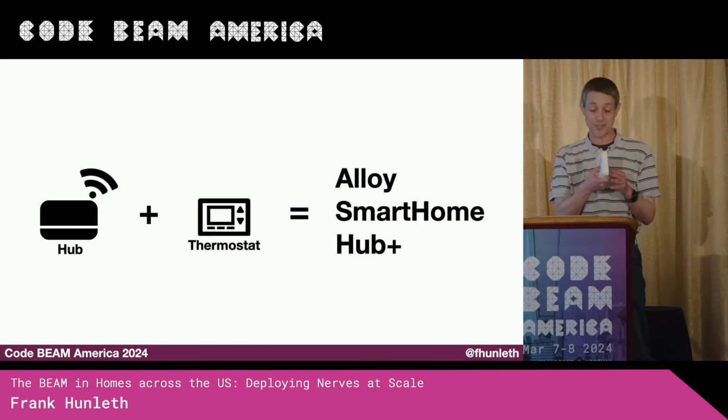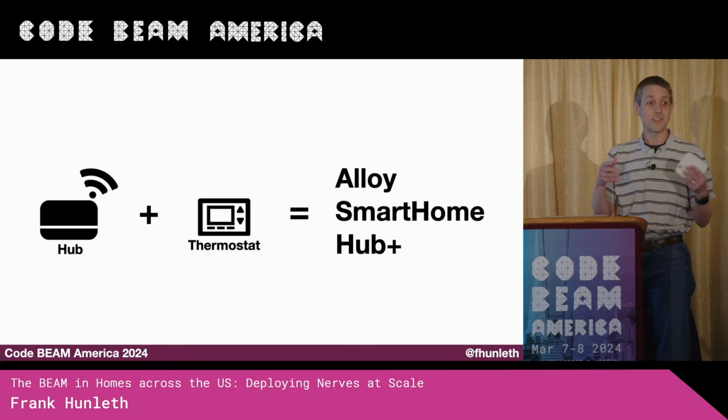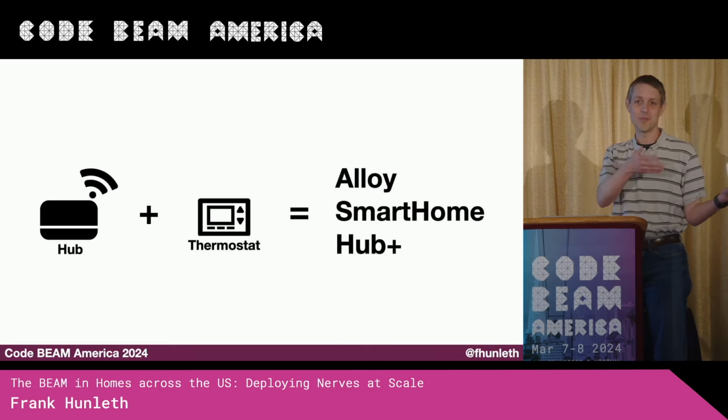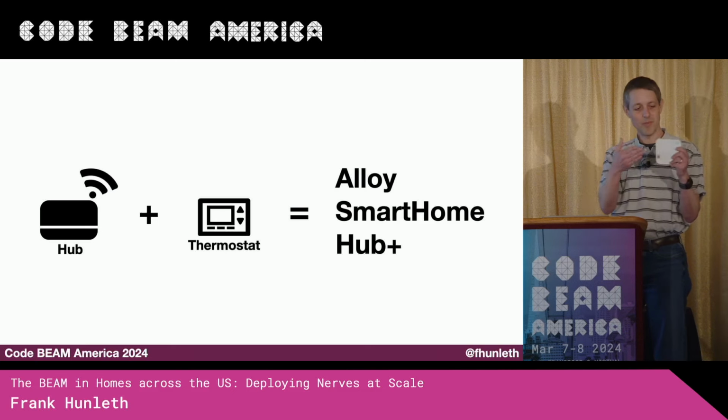So we actually have several devices in production. This is one of the newer ones. So most of our devices are hub-type devices, similar to what was shown in the previous talk. This one is also a thermostat. So the Beam runs inside this.